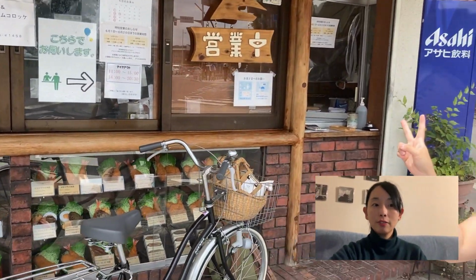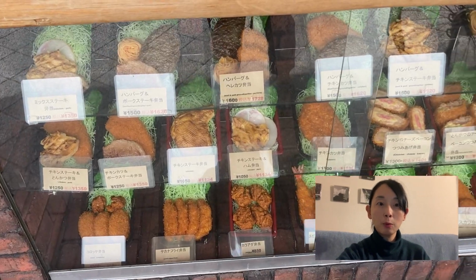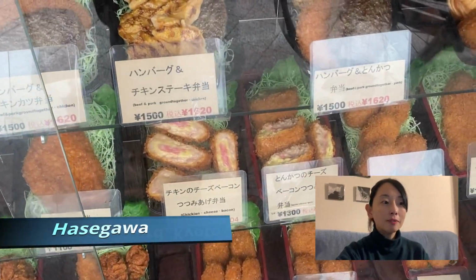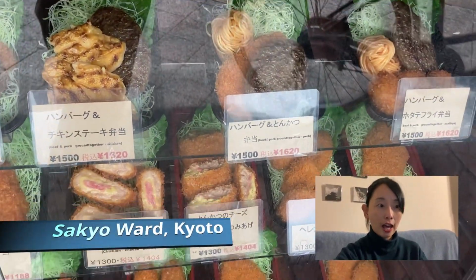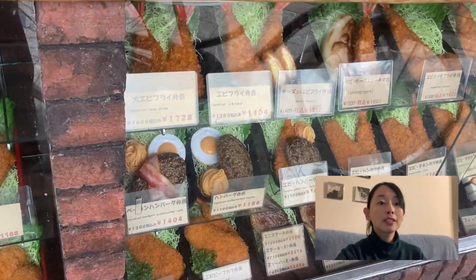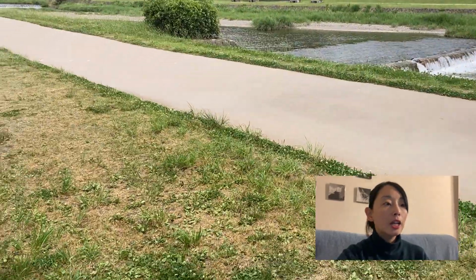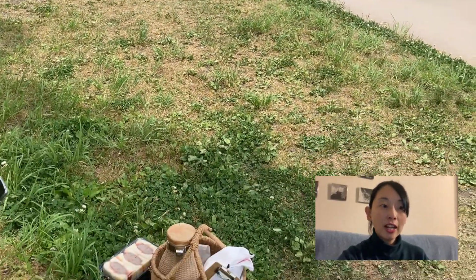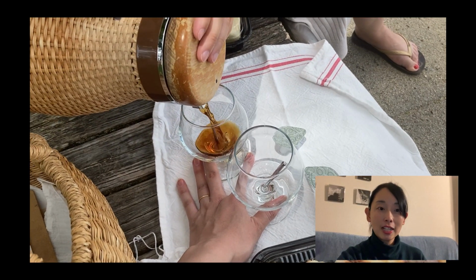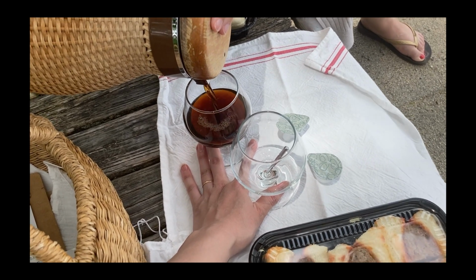Before going to the riverside, we decided to buy sandwiches and dropped by Western cuisine restaurant Hasegawa. A part of the store is dedicated to takeout. They have quite a lot of different kinds of bento boxes as well. For instance, there are chicken steak, tonkatsu, pork ginger, karaage bento boxes. Bento was too heavy, so we decided to go for a beef katsu sandwich. Really fancy.